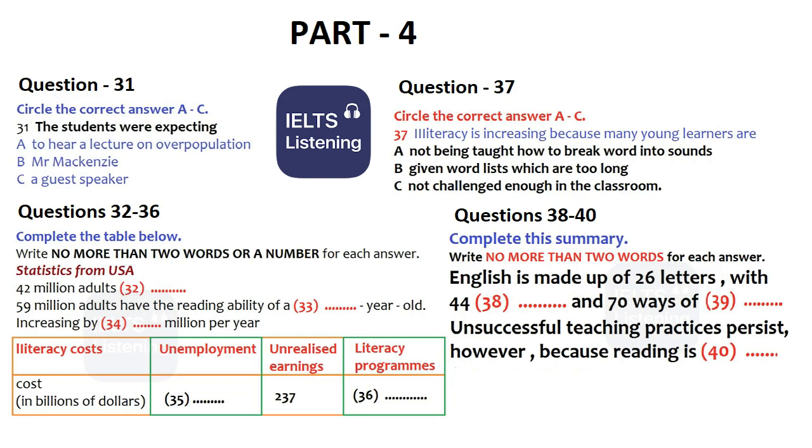Good afternoon. I'm pleased to see so many of you here today. As I told you all on Monday, the lecture on overpopulation has been postponed until next week, as we have a guest speaker today. I'd like to introduce you all to Donald McKenzie, who has recently returned from a 12-month research project in America. He is here to share with us some of the results of his studies into the problem of illiteracy. Hello.